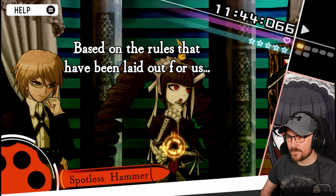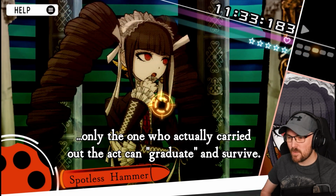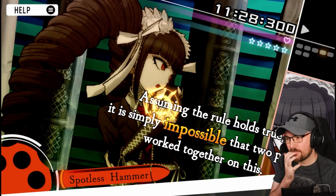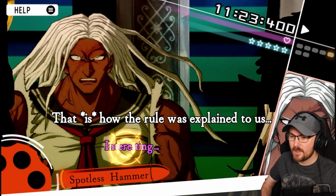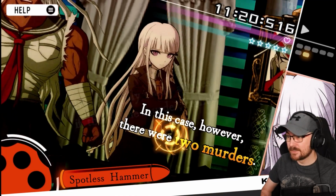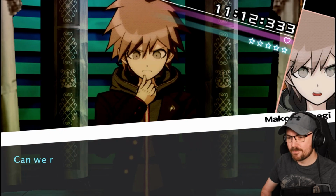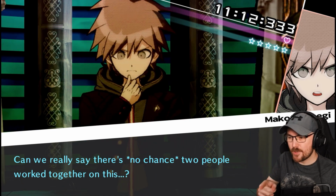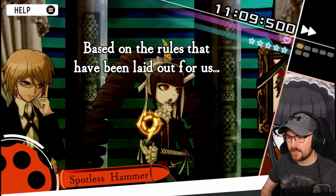Based on the rules that have been laid out, only the one who actually carried out the act can graduate. It is simply impossible that two people work together on this. It's really not. That is how the rule was explained to us. But that only really applies if there's one murder, right? Yeah, exactly. In this case, however, there were two murders. I should probably grab the two murder thing and fire it at the impossible thing. That's what I need to do.